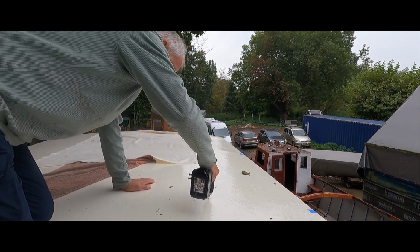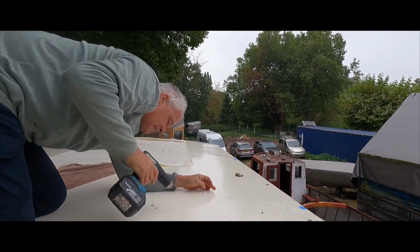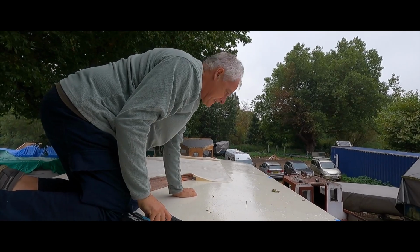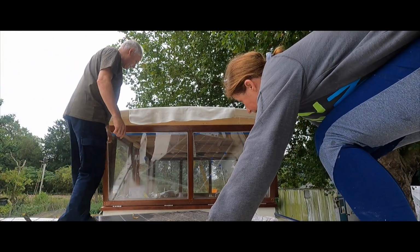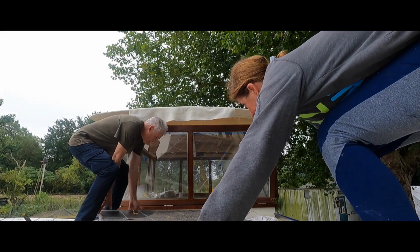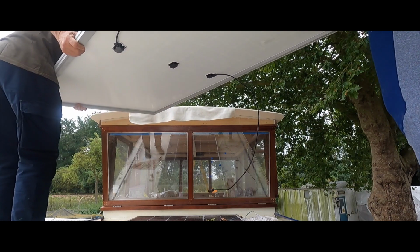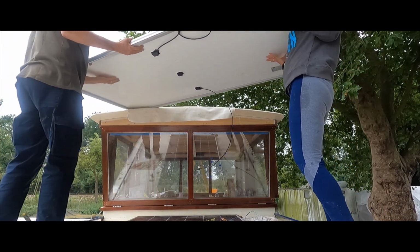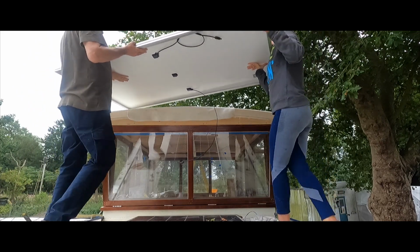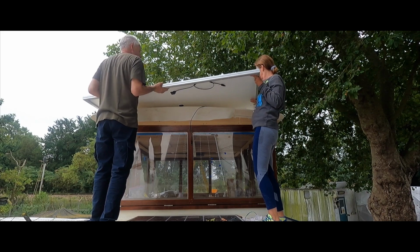Okay, do you want to go and see? Yeah. It's obviously not gone into the beam because it's free. We have 3 of these Canadian solar panels at 465 watts each. These are the largest panels I could fit to the roof and will fill most of the space.